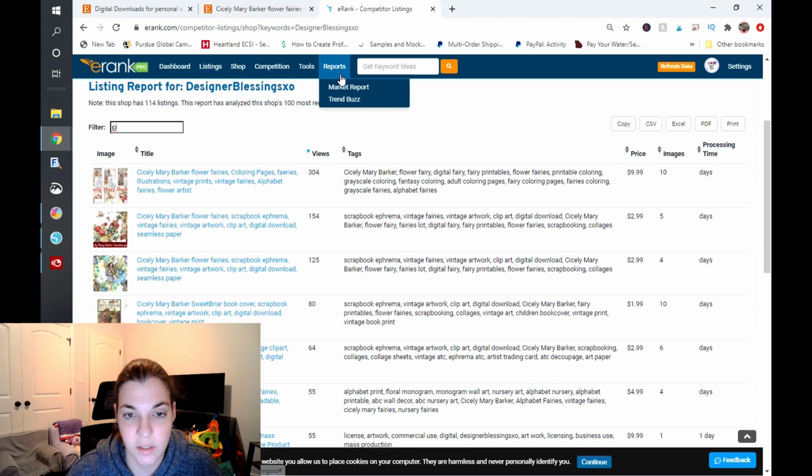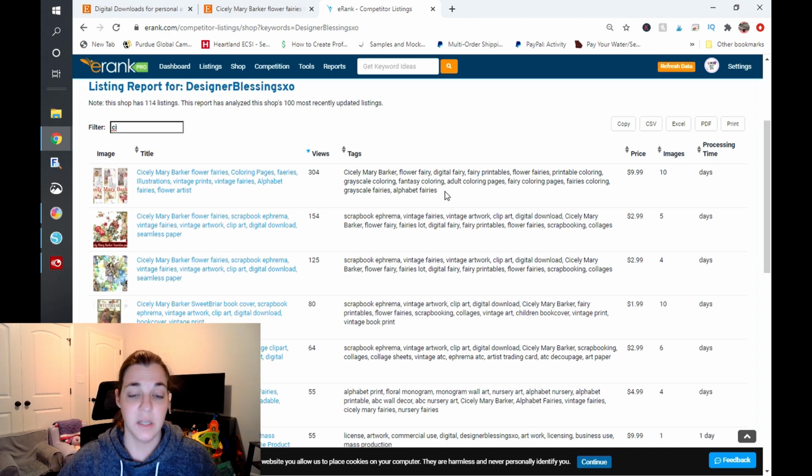So you can see that it's gotten some views here. Cicely Mary Barker, Flower Fairy, Digital Fairy, Fairy Printables. You're repeating fairy quite a bit. Flower Fairies, which is actually what this is, so I would keep that tag. Printable coloring, grayscale coloring, fantasy coloring, adult coloring pages, fairies coloring, grayscale fairies, alphabet fairies. Not too bad of an effort on tags.